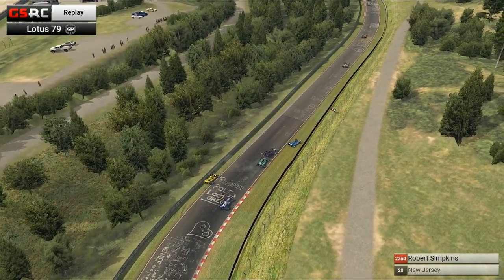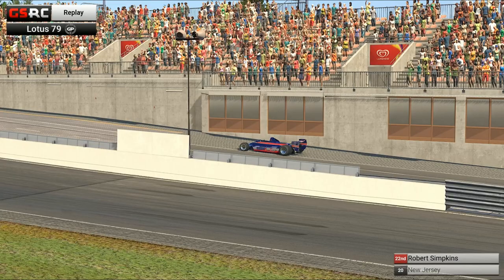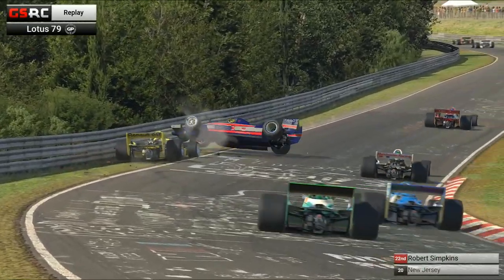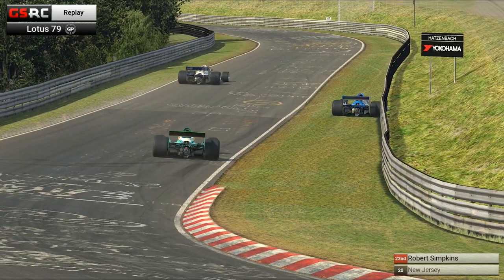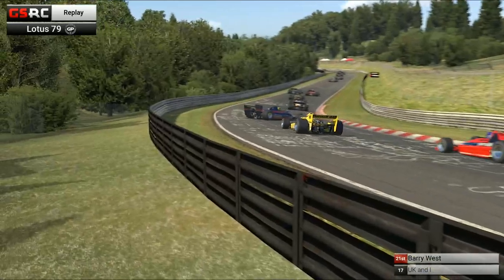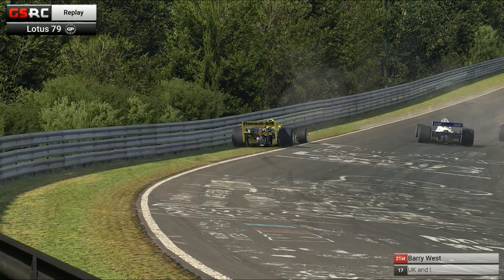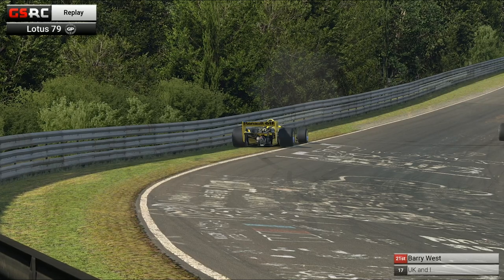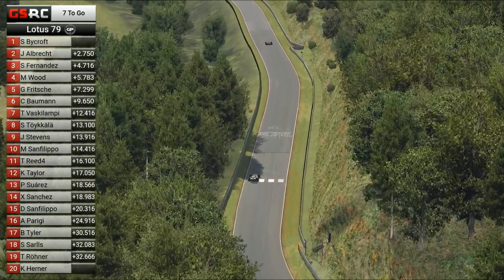Simpkins got hit. Yeah, and then he was parked right in the point of the track where two cars were coming in as well. You know, they couldn't do anything about it. Yeah, that was a shame, wasn't it? I'm trying to figure out who that yellow car is, and that looks like Barry West and the blue machine that it shoved off track, unfortunately. Oh no, it's West and the yellow car, and then someone else also getting involved.